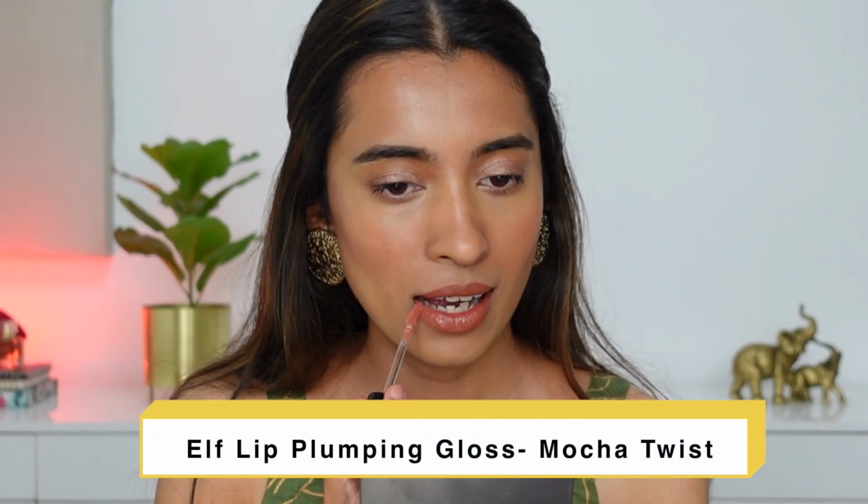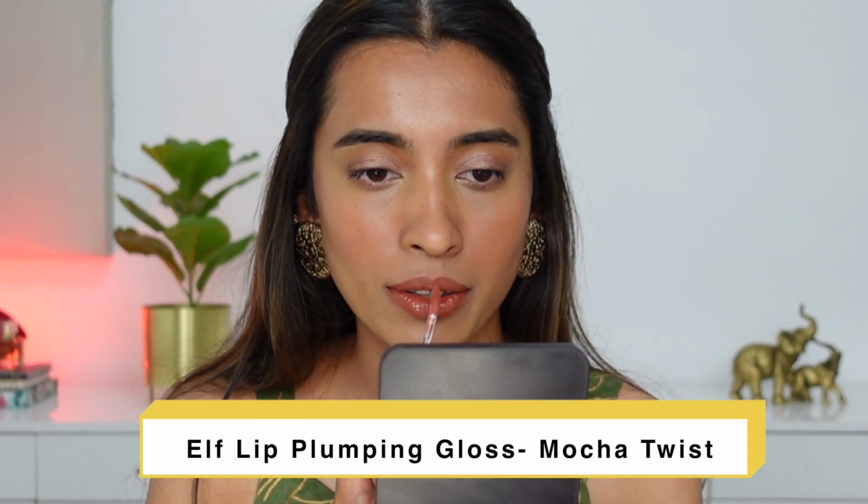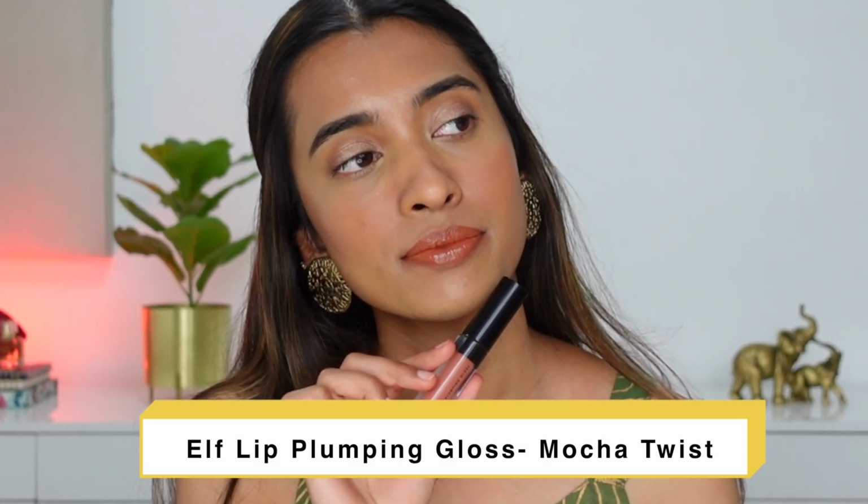So I'm just going to show you. I use this on its own as well. It has a very light brown color. You can't see it as much. So I'm going to be applying it on this. In case you want a glossy shade, I think it looks really nice.